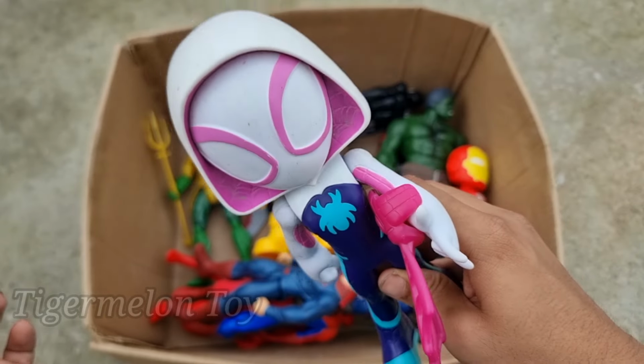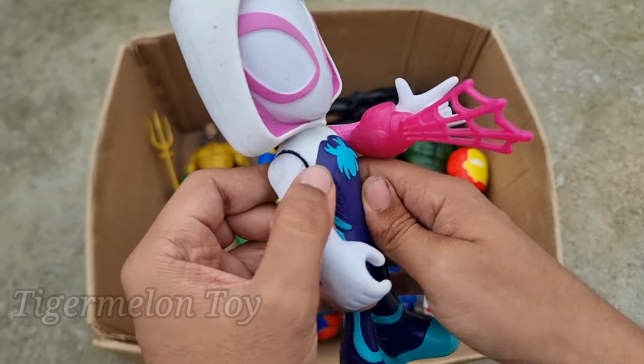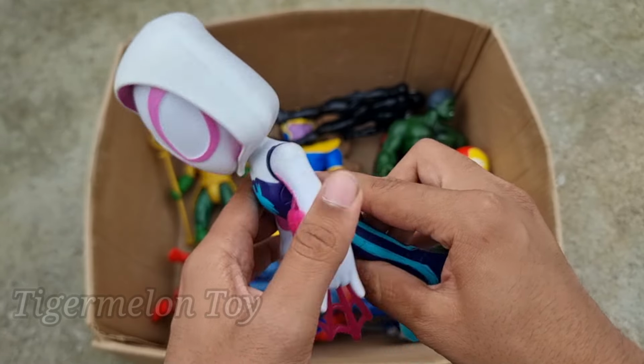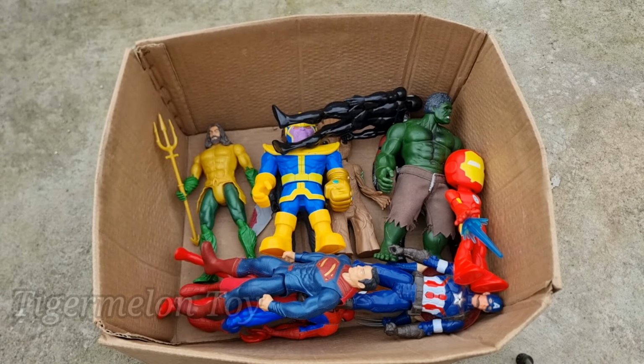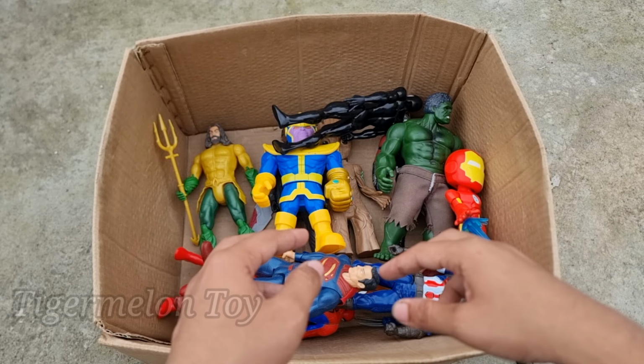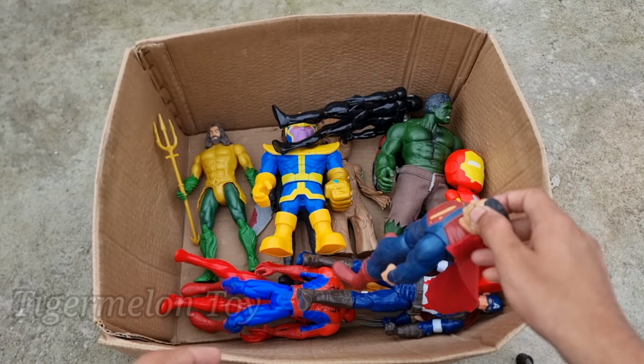Wow, guys, Spider Girl Gwen is looking very cute, guys. Look at her very cute white hoodie, guys. Look at her pink webs. She's very cute superhero Spider Girl Gwen. Wow, she's so cute. Now, who is next, guys? Let's see who is this one right here, guys.